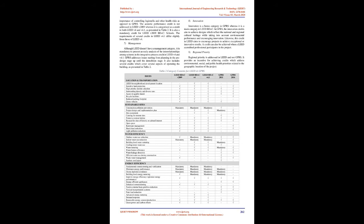Energy efficiency. Fundamental commissioning and verification: mandatory. Minimum energy performance: mandatory. Ozone depletion avoidance: mandatory. Building level energy metering: mandatory. Improve energy efficiency, optimize energy performance.